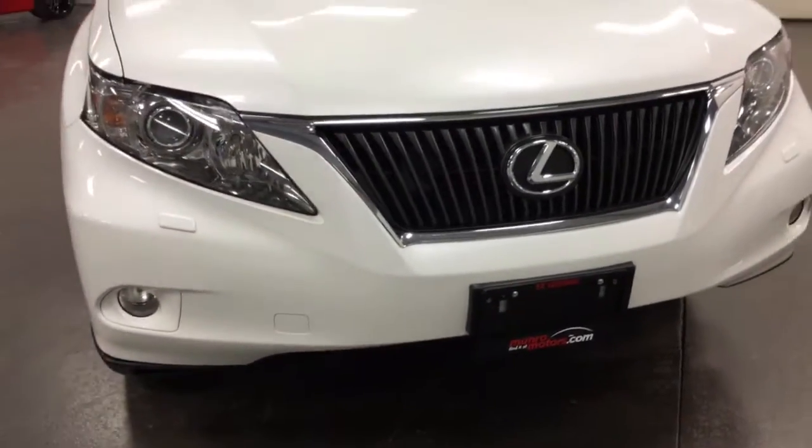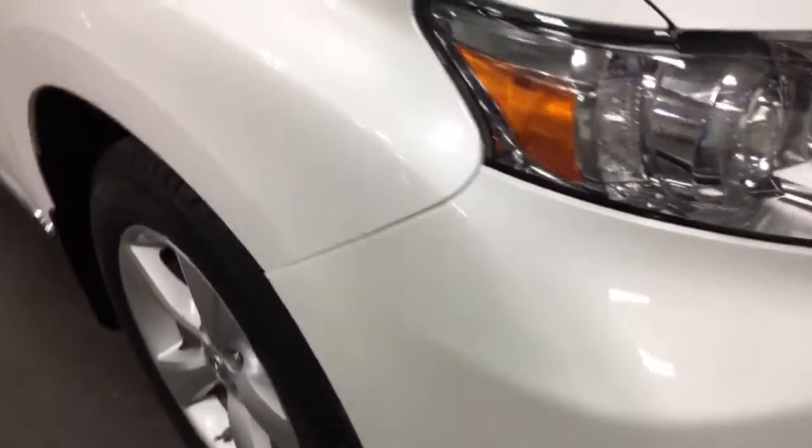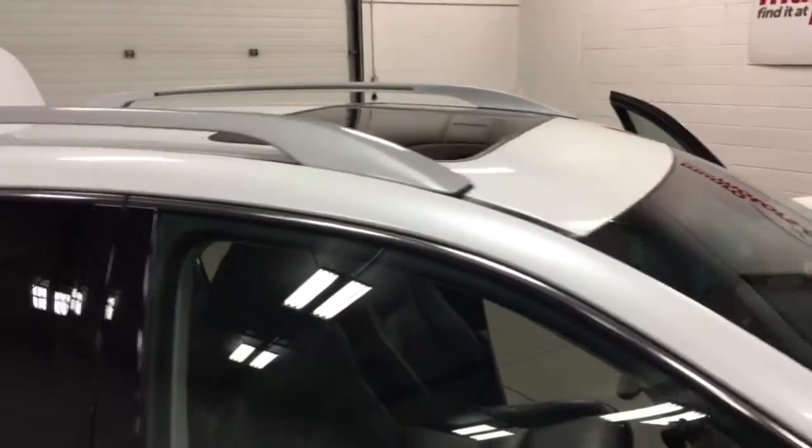Bumper's in great shape. Is there a stone chip? I don't know. Sure there is, somewhere. There's one there. Maybe there's one there. So yeah, there's a couple of little stone chips. Nothing outstanding in the way of stone chips. Good shape, nice clean looking machine. It has the sunroof that you see up there, and the roof racks are included.